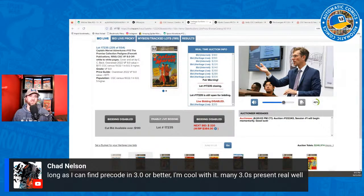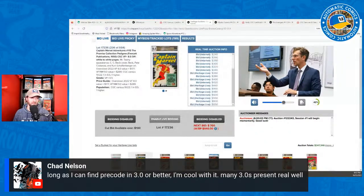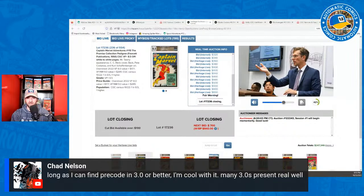And so that's why I say one of the things you really want to look for, especially in Golden Age, are certain types of flaws, because you can get a lower grade that makes the book more affordable, but it still looks really, really nice. Things like split spines, detached covers, pieces out of the back cover, those types of things, you can find some great deals on rare books.